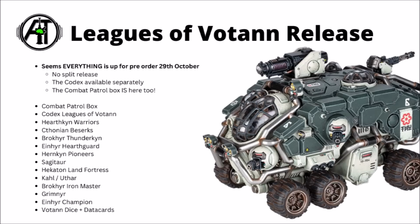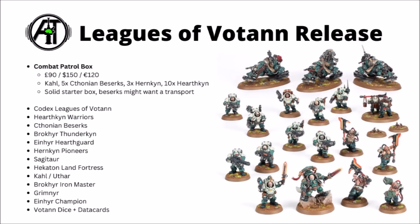It'll be interesting to see how the Votann fare once they do hit the tabletop in full force. We've only really been seeing people experimenting with them on Tabletop Simulator or some proxy models in events, and I'm certainly looking forward to seeing how they get on, despite their nerfs with the Judgment tokens being toned down and lots of points increases.